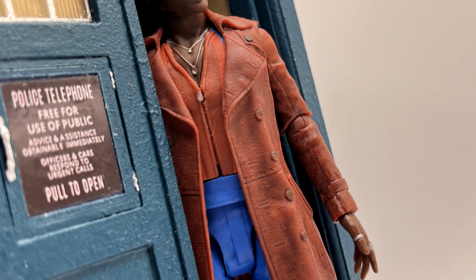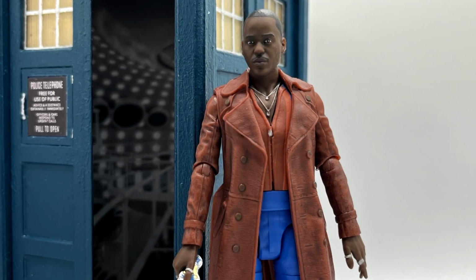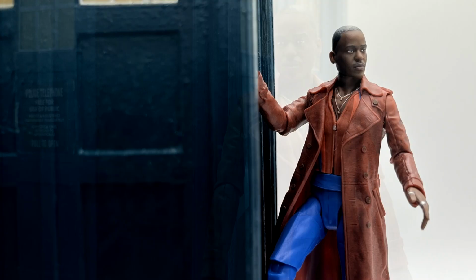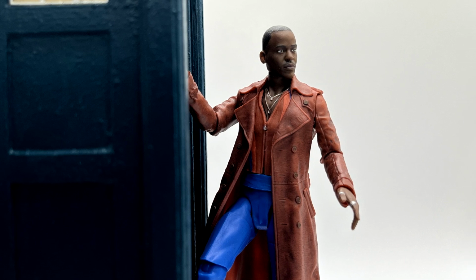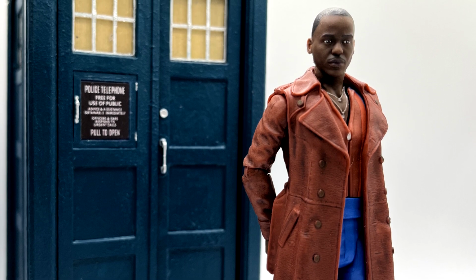And that's it for the detail of the 15th Doctor. As you can see, he looks incredible. The overall build of the figure feels like a premium product. Unlike anything we've had before in the line, I am so happy with him. Like, genuinely, I think this could be the best figure in the line.